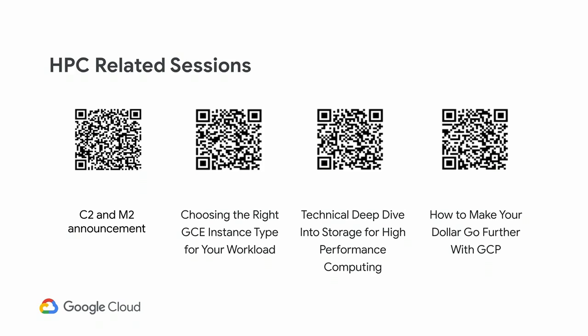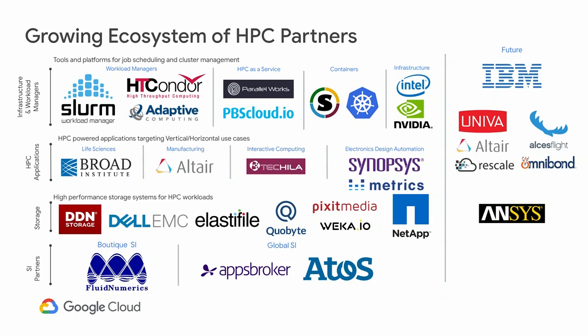And the last one I picked is on cost savings. That is always a hot topic. You may or may not have missed these sessions. If you have, that is okay, because they're going to be available online for you to look at. So with all of these services and tools available to you, you already have everything you need to run your HPC workloads. And if you're interested to, not DIY, but also choose a partner product, we also have a lot of partners in the HPC ecosystem that are currently working with us.